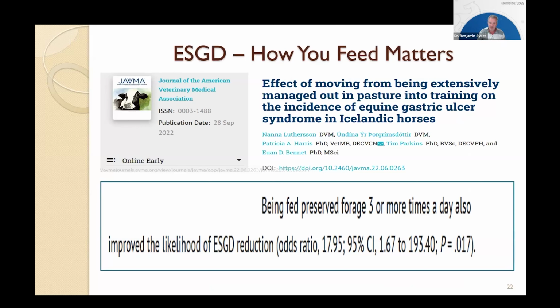Horses getting fed 3 or more times a day were nearly 20 times more likely to have spontaneous resolution of their squamous disease than horses getting fed twice a day. So if we have a stable situation where it's not possible for whatever reason to feed ad lib hay, if we can get the managers or owners to move from 2 times a day to 3 times a day, we can make a really big difference in squamous disease risk.